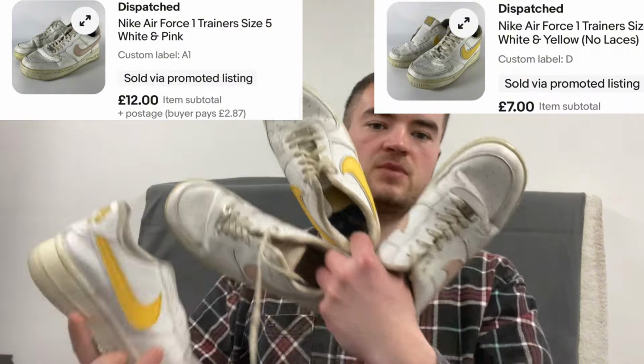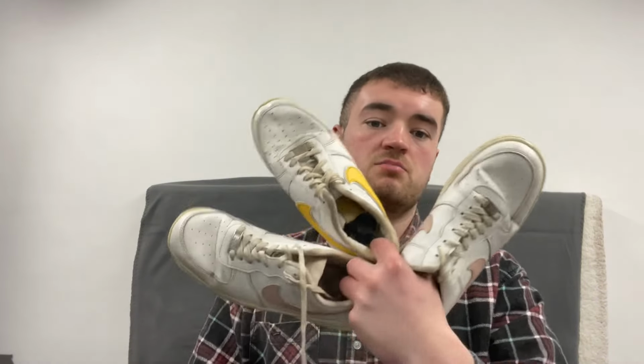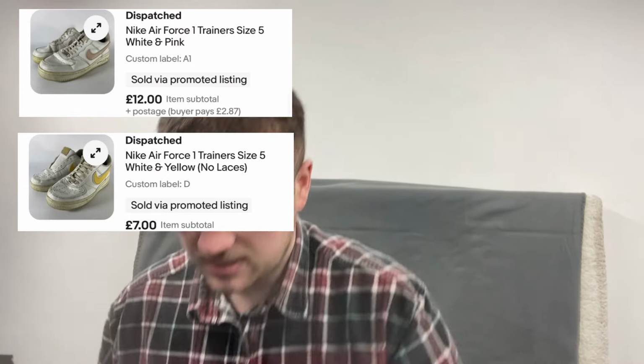Other than that, we sold some Nike Air Maxes. These sold 2 pairs, pink and a yellow pair. Pretty cool. Both come from the same person at the car boot sale. We paid £7 for these 2 pairs and another pair that was already different. And they sold for, I think the pink pair sold for a tenner and the other for £7. I'll pop that up on screen to confirm that, but they're not a crazy flip, just a bread and butter flip from a car boot sale.